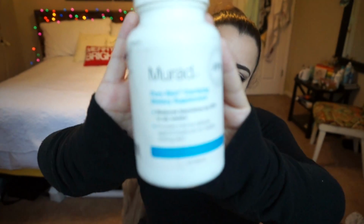The last beauty favorite I have, I'm sorry that there aren't more of them, is actually something that is not technically a beauty item, but it is something that I purchased from Sephora and something that has really helped my skin, so it's kind of a skincare item, and that is the Murad Pure Skin Clarifying Dietary Supplement. This is basically just a vitamin that you can get at Sephora that has a whole bunch of other stuff in it, vitamin A, C, D, E, B1, B2, basically just really healthy for you.